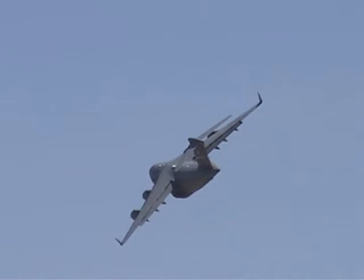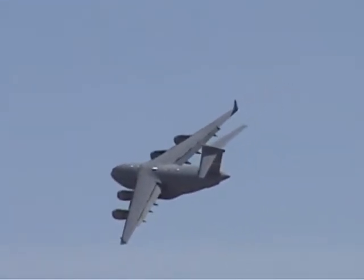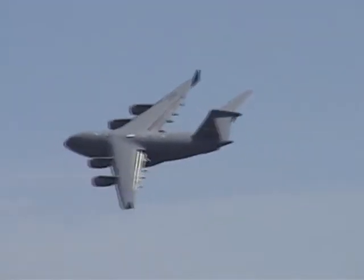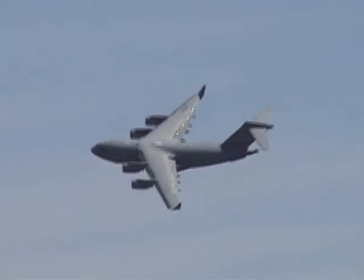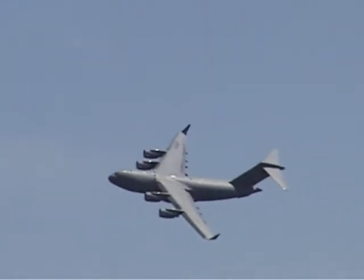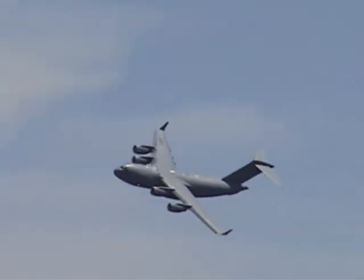So notice the tight turn radius. Again, providing that tactical lift capability. And Andy, you fly these things, right? That's correct. Now I know that a C-130 has a yoke, almost a steering wheel. The C-5 has a steering wheel, but you don't have a steering wheel, do you? Correct. It is a stick using the exact same grips as any type of fighter.